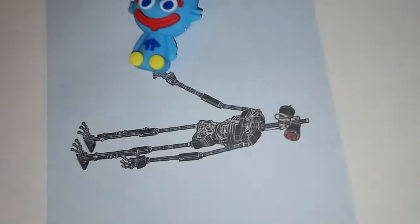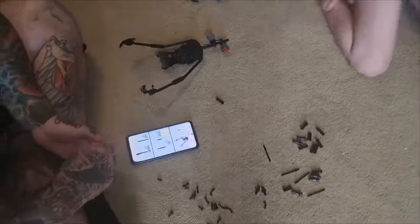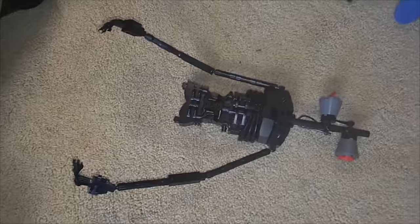You guys, look what Papa just got. Papa ordered a Siren Head Lego set. You guys, look at the progress. Look at Siren Head. He's so cool looking.